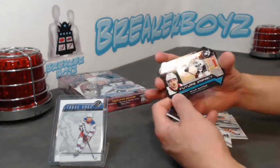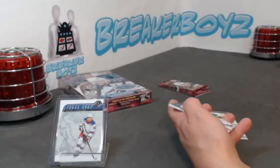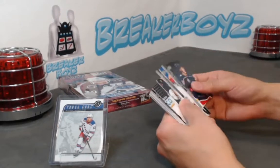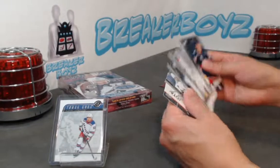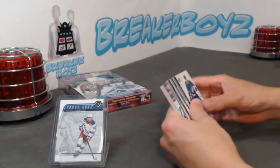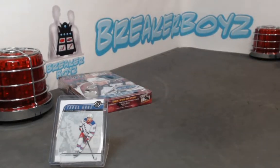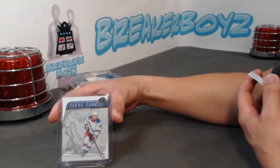Wow, this guy is coming back with a nice break. Pius Suter, UD3 Future Impact. Die cut. Young Guns, Sasha Chmelevski. The Phil Kessel 0506. And box recap time. As you can see, this wasn't here the last time we did the box recap, for those just recapping.